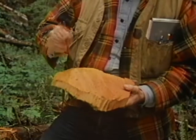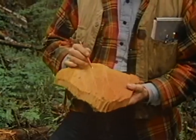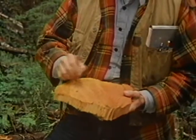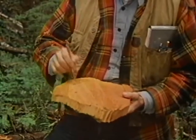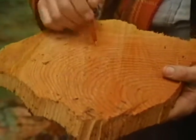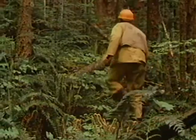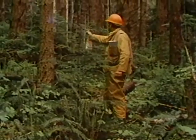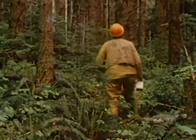So probably in the neighborhood of 85% of the growth occurred in the first 30 years. Ideally, we could be in on a commercial thinning somewhere at this stage in development of this particular stand and enhance the growth over a longer period of time, which in fact would result in larger trees for any given time frame.